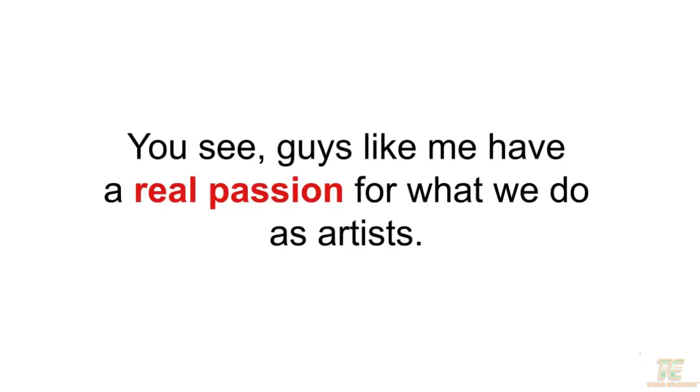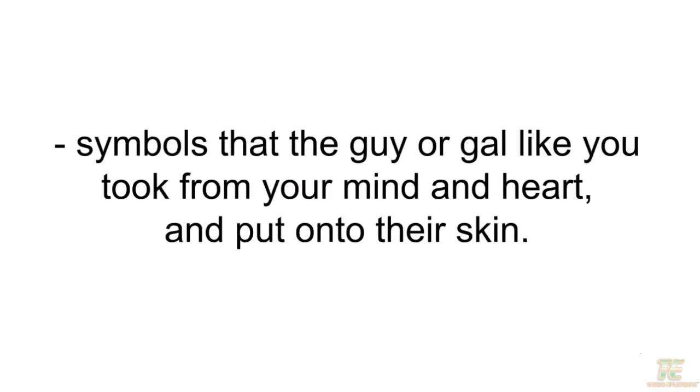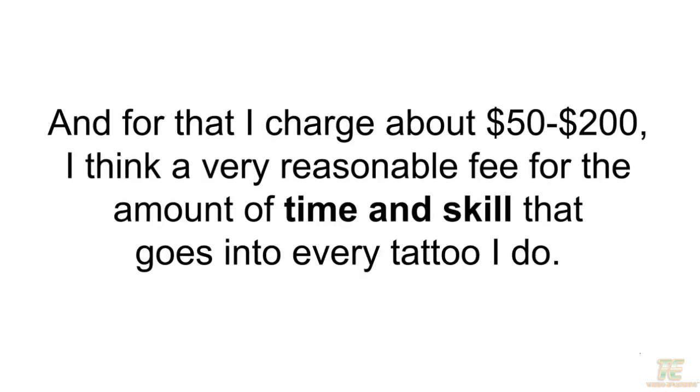Why not? Here's where the story gets a bit dark. You see, guys like me have a real passion for what we do as artists. I spent years learning from my old man how to create symbols of love, motivation, and spirit. Symbols that the guy or gal like you took from your mind and heart and put onto their skin. And for that, I charge about $50 to $200.